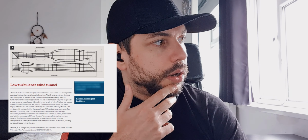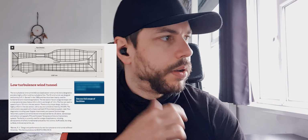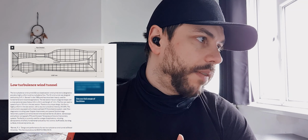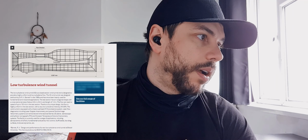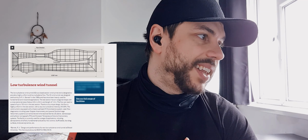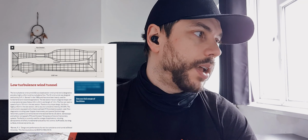As well as there is low turbulence wind tunnel. The low turbulence wind tunnel A3 is a closed section wind tunnel and is designed to provide a highly uniform and low turbulence flow. They are unnecessarily using some of that language to make it more difficult than it already is. The A3 wind tunnel was designed and built by Dr. Okay, I don't know. Let's stick without any names. In 1980s and has been since heavily used for fundamental and industrial applications.